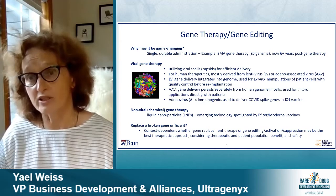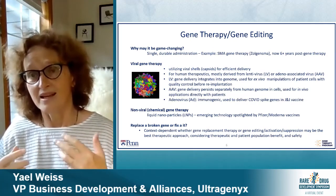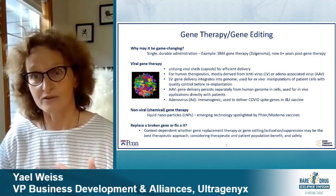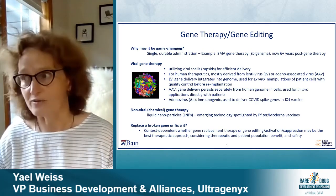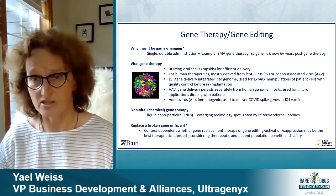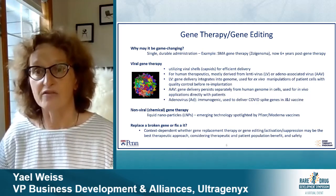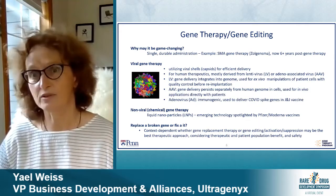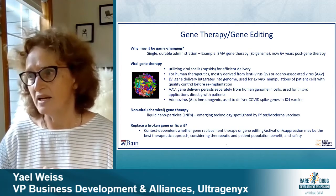And we're going to learn more and more about these platforms, as more clinical data comes out about the efficacy of delivering to specific tissues, and also about the safety of these platforms. People are trying to deliver genes using lipid nanoparticles. At the moment, there isn't enough evidence about the long-term efficacy of these platforms, but we will learn more as these platforms develop and more data comes out.